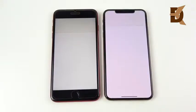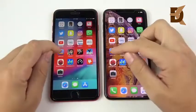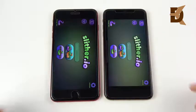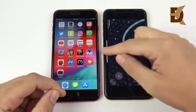eBay. You can see eBay first on the right. Let's go ahead and scroll through. You can see not a huge difference. Let's go into Slither. Now here is where the XS Max should win. Slightly ahead there over the 8 Plus. And let's come home here. Let's come out of here before I get eaten.